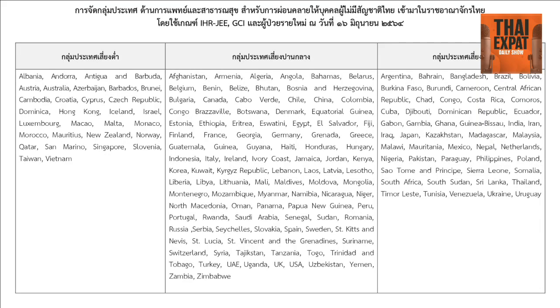Now quickly, just to update you on the list, on the screen right now is the current list as of the 16th of June: low risk on the left side, medium in the middle, and right-hand side is the high risk countries. Countries of note on the high risk side: we have the Philippines, Poland, South Africa, and Pakistan. This list is updated every 2 weeks by the Ministry of Public Health, but it is only sent to the Ministry of Foreign Affairs every month.